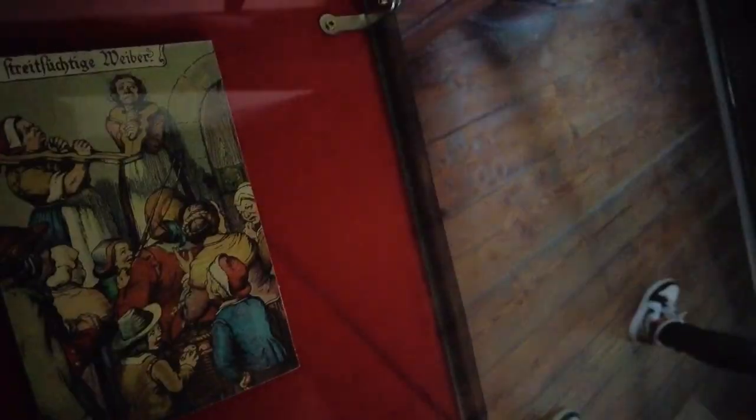This is the violin of disgrace that was worn by people to control and publicly humiliate them, as shown in the image there.